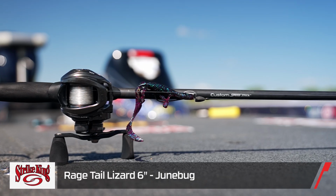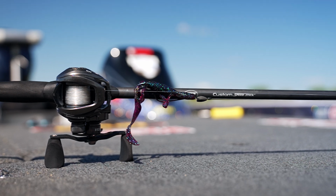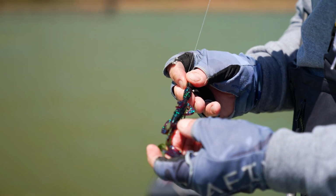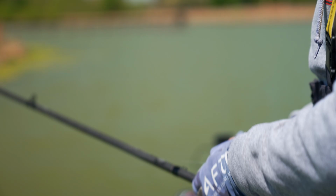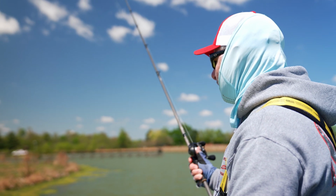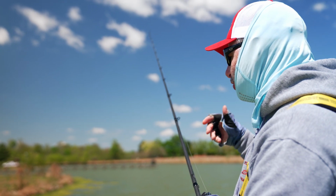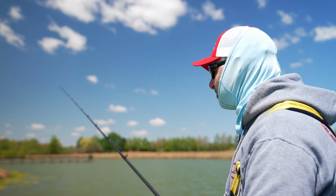Using a dark colored lizard, many different colors work well. We've got pretty good off-colored water. This is an old Junebug Rage lizard. It's a bulky bait, and it mimics that salamander threat so well. It's a great spawning bass finder. You can also fish it up in the water column just to get one to flash on it, to bird dog it. So it gives me many different options.